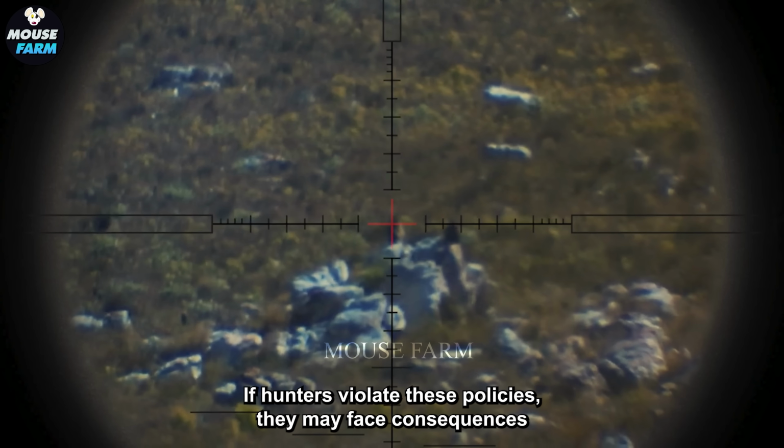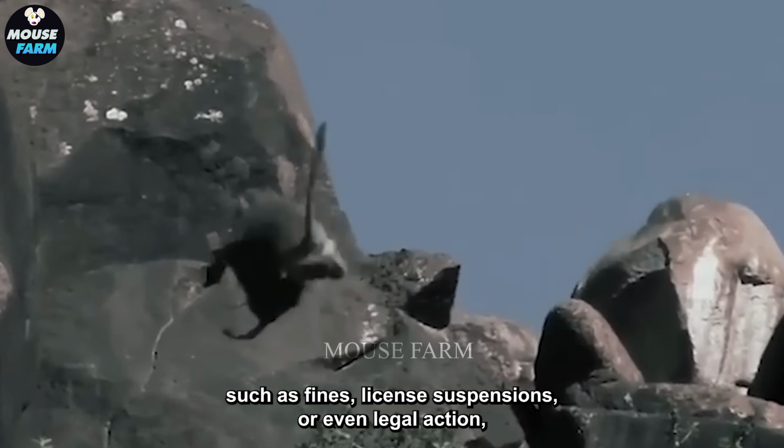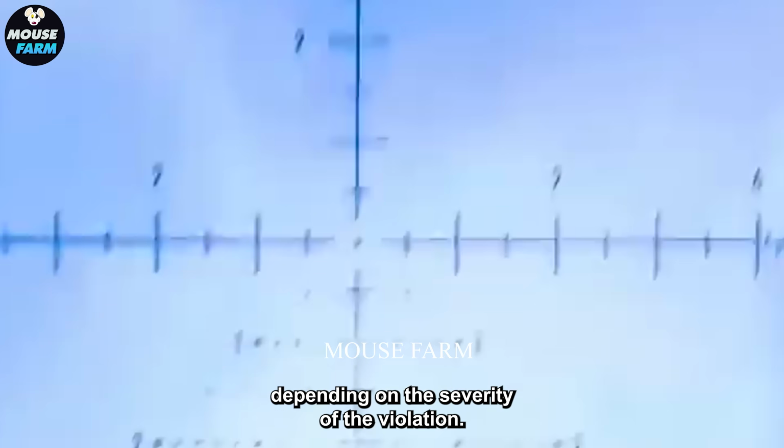If hunters violate these policies, they may face consequences such as fines, license suspensions, or even legal action, depending on the severity of the violation.